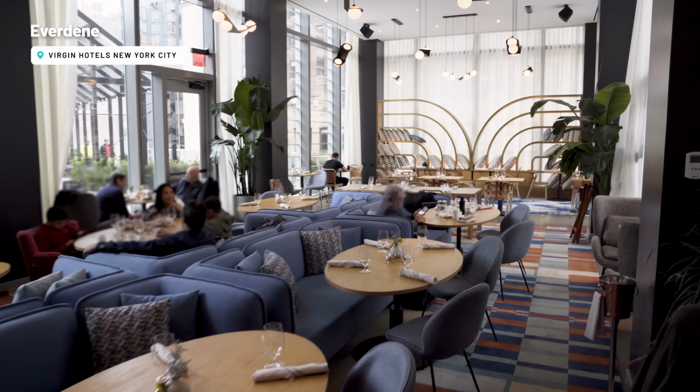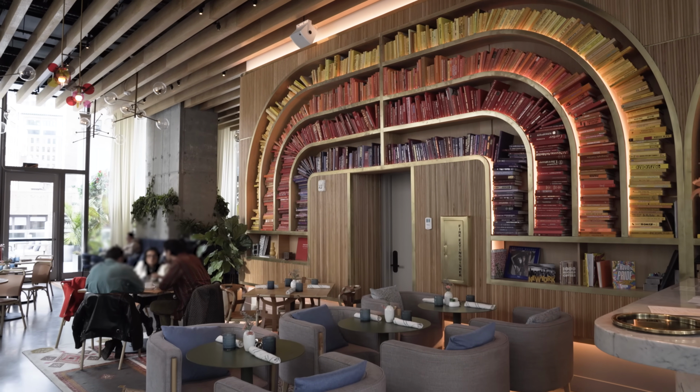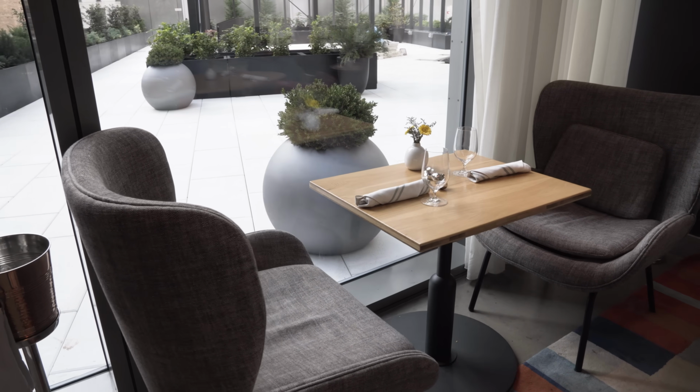So for dining in the Virgin Hotel, you have Everine. Here they're serving breakfast, lunch, and dinner. It's a pretty cool vibe in here. There's lovely decor, there's soft music playing, views for days. The menu is comprehensive, serving all types of raw fish and oysters, a really cool selection of interesting sandwiches, and a selection of entrees and salads. It's a really nice place to hang out.